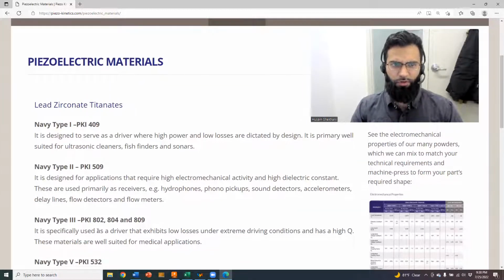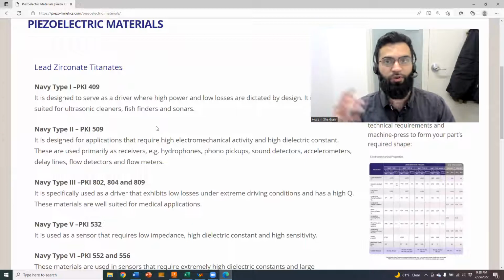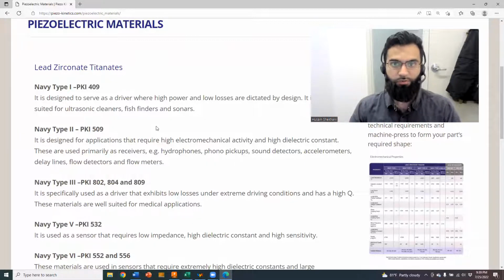So they have several of the basic types of PZT, lead zirconate titanates. This is the material you're going to be using. It's a ceramic. It's stiff. It's hard, and in order to apply it, in most cases you need to attach it to different structures, which then resonate, which then amplify vibration, which then dictate the resonant frequency, and so on and so forth.